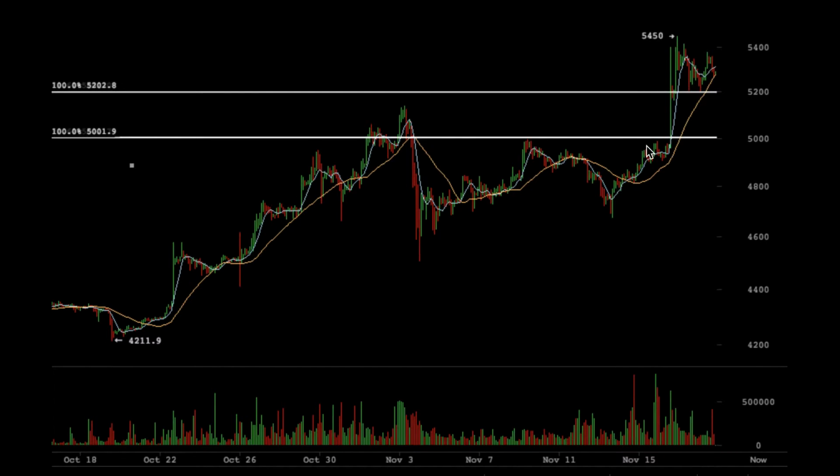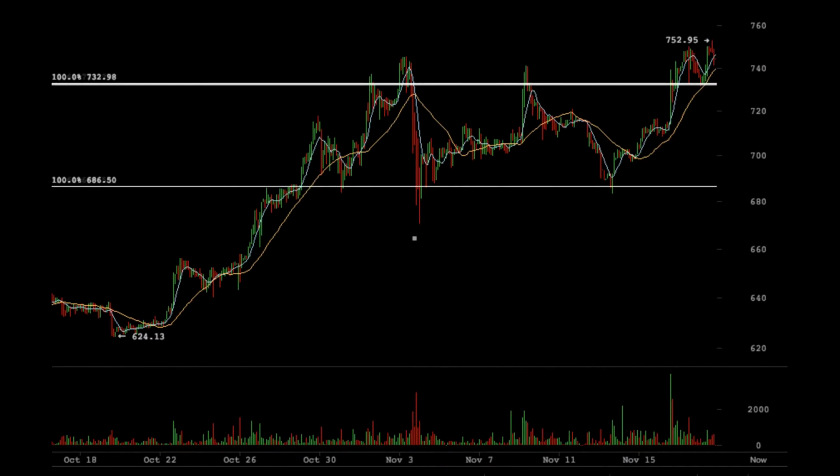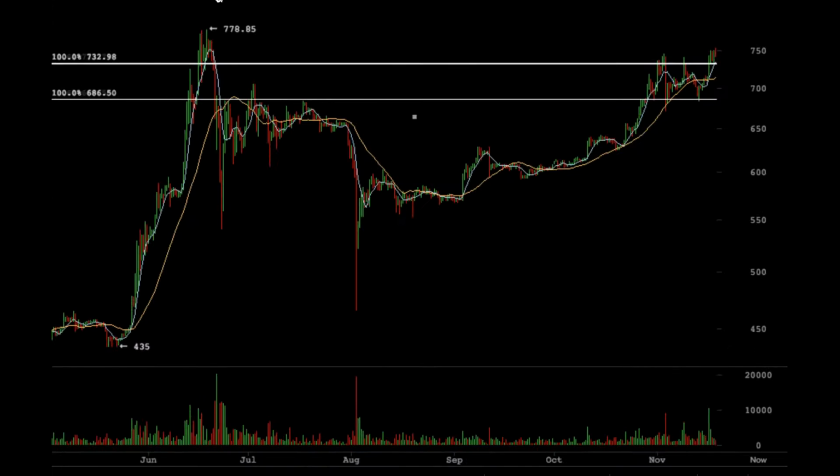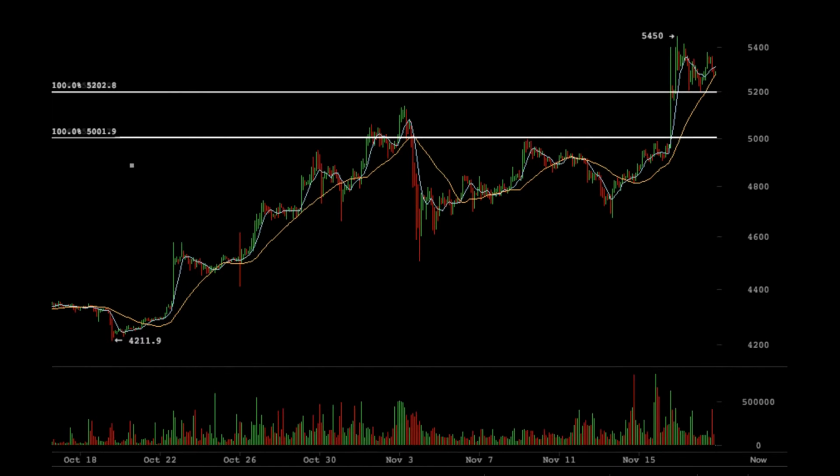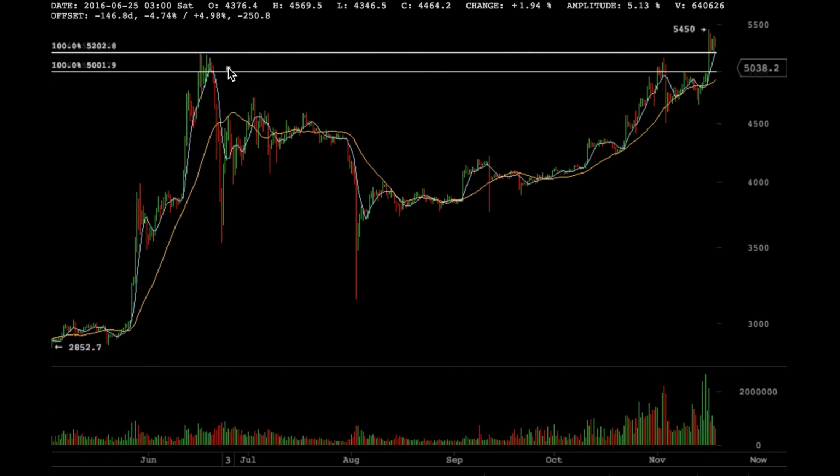But another reason I wanted to have a look at these charts was going a little bit further back in time. If we go back to Bitstamp, let's go back to the 12-hour. We can actually see that the big run-up we had in mid-June, we haven't actually taken out that previous high. But if we go over to OKCoin and go to the 12-hour chart, we have actually taken out that previous high. And actually the support that we're having a look at right now is the previous high.